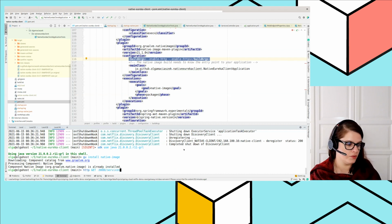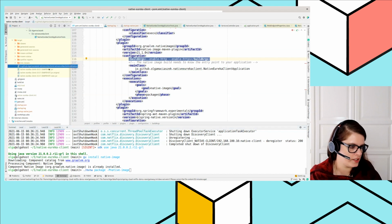And now what we would do usually is to run Maven package. And I have here a profile native image. That's because all the setup that I've just shown is taking place in a profile. If you don't want the profile, obviously you can have this in the main part of your POM. And as you see, we just run Maven package and nothing else. And what we will end up with is going to be the image.